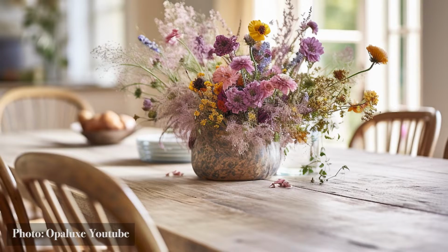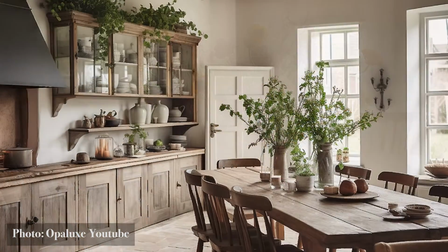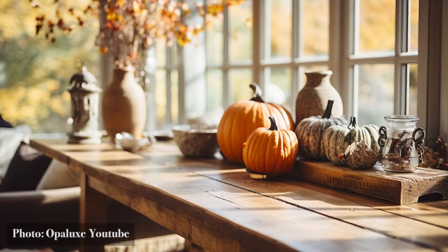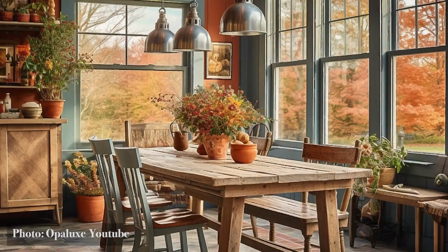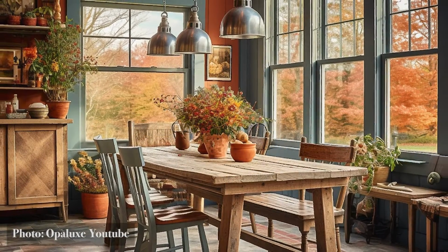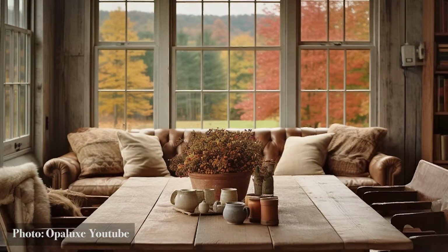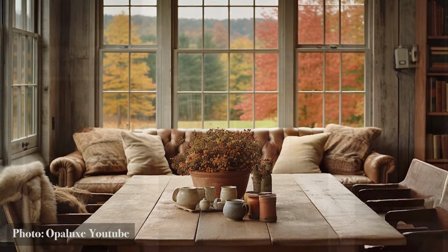Begin with a statement piece like a weathered wooden dining table. Its natural imperfections and rich patina add depth and character to your space. Pair it with mismatched vintage chairs for an eclectic touch that's both inviting and visually intriguing.